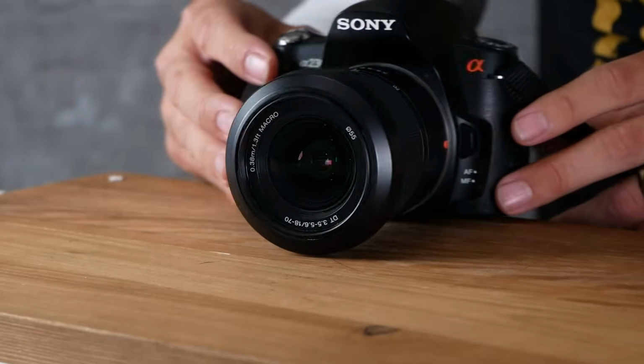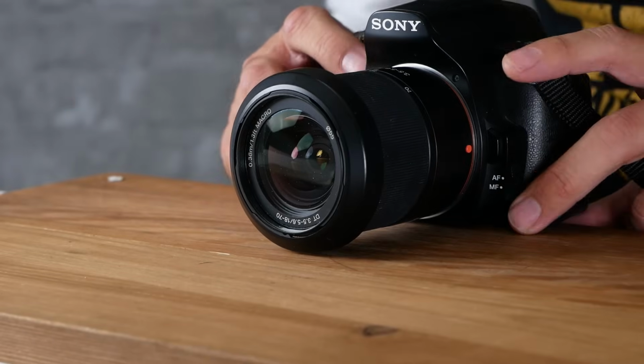And this came out right after the Sony A200, which is the Sony DSLR camera that I have sold the most of. So this is not a mirrorless camera like the camera before it. It's a digital single lens reflex camera, aka DSLR. It still has interchangeable lenses, but the mount type is different. So you can't use this Sony lens on the Sony A6500 that we looked at before, unless you have an adapter. So we've got a Sony A230 body and a Sony 18 to 70 millimeter zoom lens.